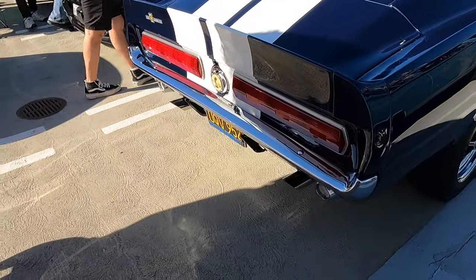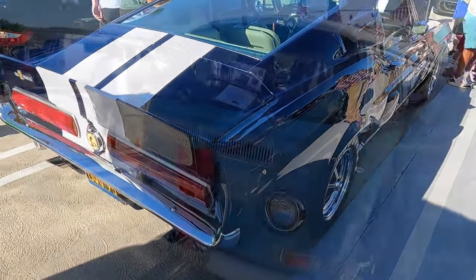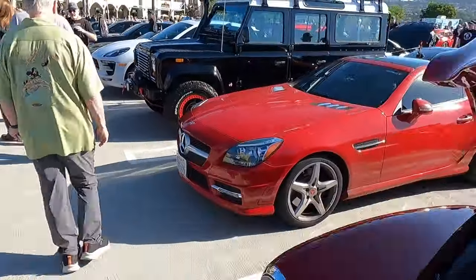This is such a wonderful era of Mustang. Look at those tail lights in the back of this thing. Iconic looking car.